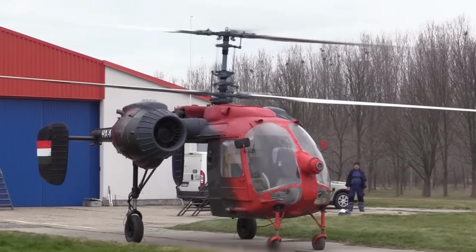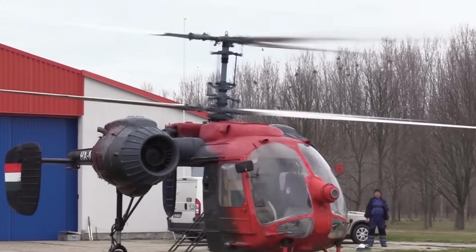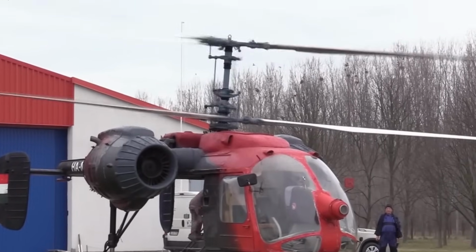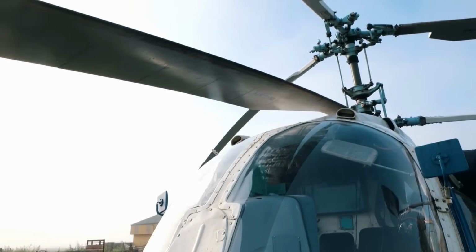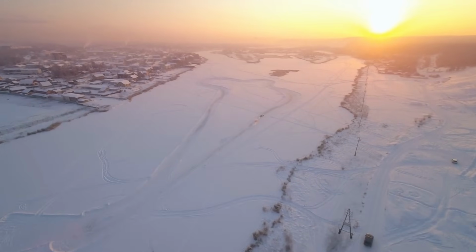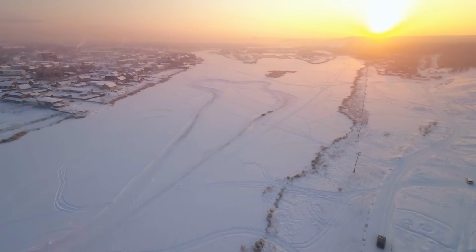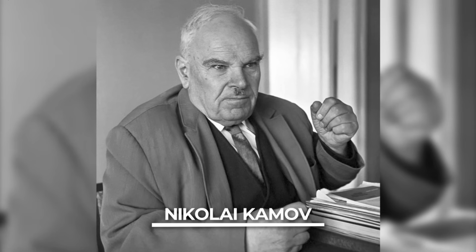So what was the designer thinking exactly when they came up with this wacky design? Well, there was a method to the madness, and in order to understand the method, a bit of history is in order to follow the genius behind this unique machine. The Kamov story actually begins in Siberia, the birthplace of engineer Nikolai Kamov. Kamov was a locomotive engineer by trade, but had a passion for aviation.